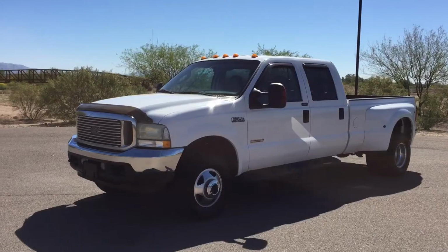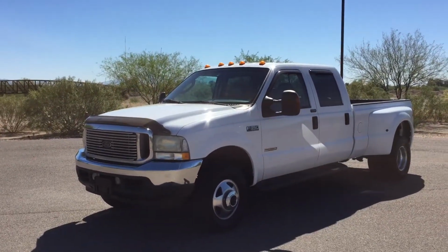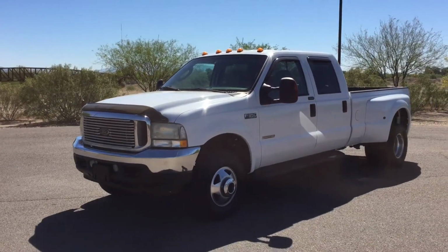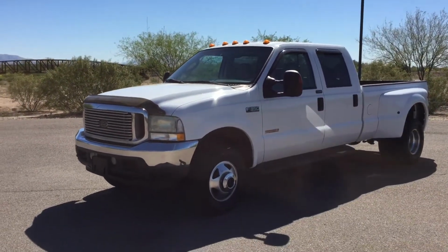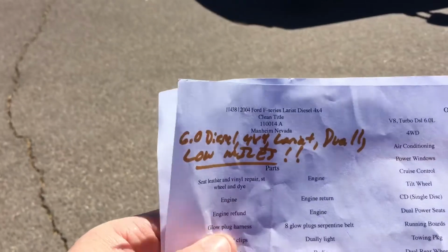So basically you're getting a motor that you know a lot more about than you would have known had we not gone through that. So that's the good news. The bad news is it costs us a lot more money, which really doesn't affect the price of the truck. The truck's worth what it's worth. Anyway, it's a 6.0 diesel 4x4 Lariat dually, low miles.